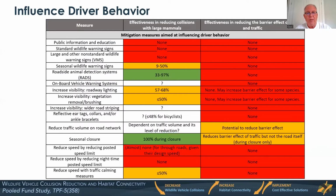I'll next summarize all the different measures that have been attempted to reduce animal vehicle collisions, from public information and education campaigns through a whole series of different things that have been attempted. As you can see, the first column is the measures. The second is how effective we found in the literature in reducing collisions with large mammals. And then the third column is actually, did it also improve habitat connectivity, or reduce the barrier effect of roads?